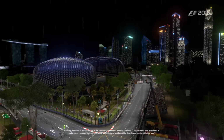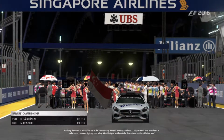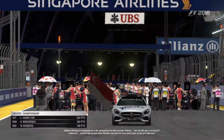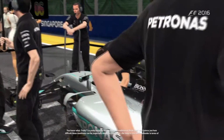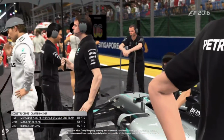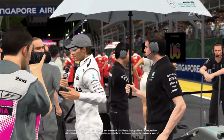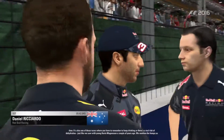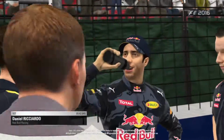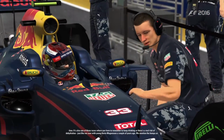Anthony Davidson is alongside me in the commentary box this evening, and big race this one, a real test of endurance. Sounds right up your alley. Wouldn't you just love to be down there on the grid right now? You know what, Crofty? I'm pretty happy to be up here in my air conditioning, thank you, right now. I can't stress just how difficult these conditions can be, especially when you consider it's the longest race on the calendar in terms of time. It's also one of those races where you have to remember to keep drinking, or there's a real risk of dehydration, just like we saw with young Kevin Magnussen a couple of years ago, don't forget.